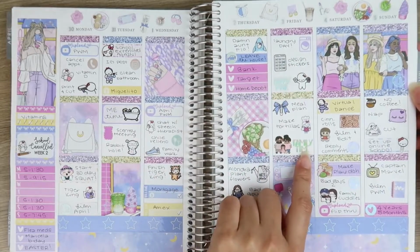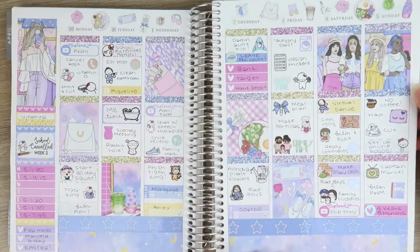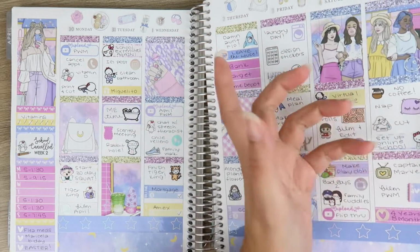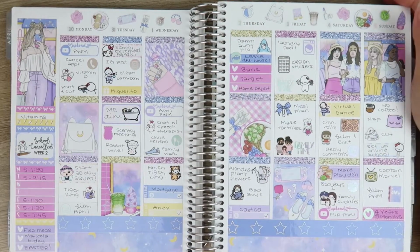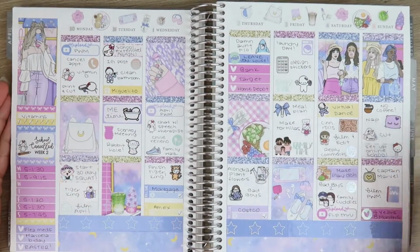Actually, the Happy Mail Family Time scripts are from Kenzie's Creations. But a lot of the planets were so cute and I was so excited. But I don't know what it is. I just don't like the way that I did the spread. Unfortunately, I love the art and the kit. I just don't like how I put it all together.